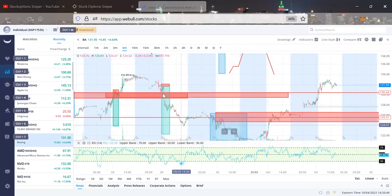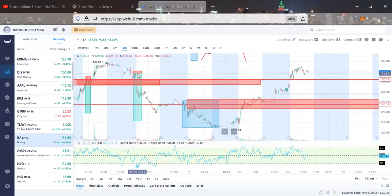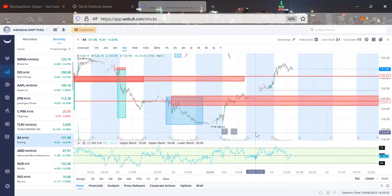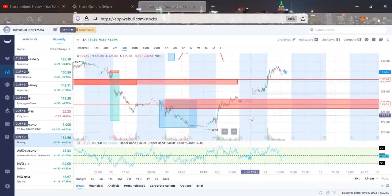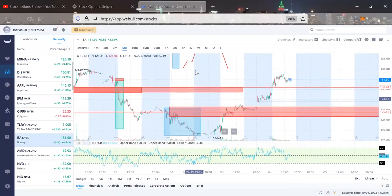And then eventually, if you were still holding this play, that was a beautiful move. My entry here was from 131 to 120. That was a beautiful move. And if you still held, you ended up going to break even. But overall, that trade was not bad at all, right? Beautiful trade. So yeah, you guys, that is the example.